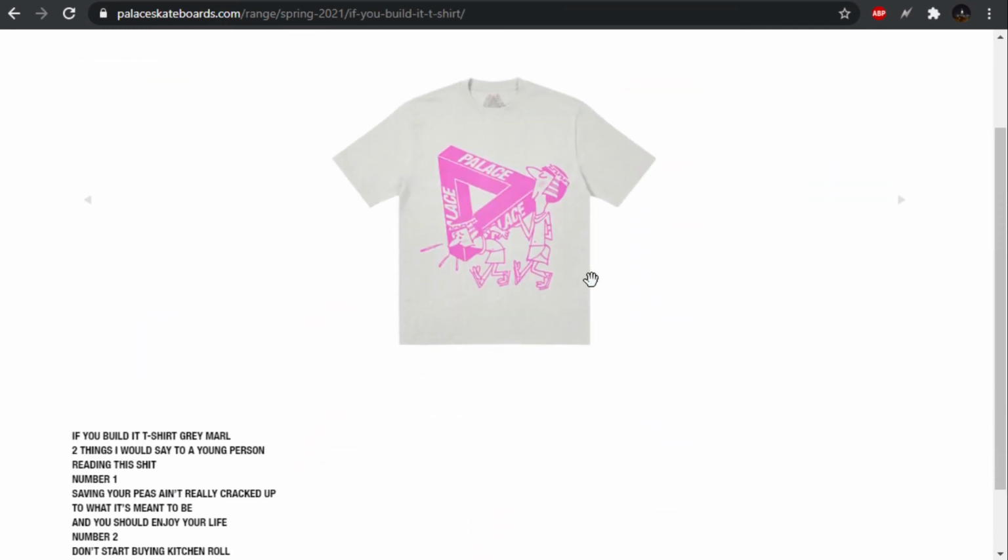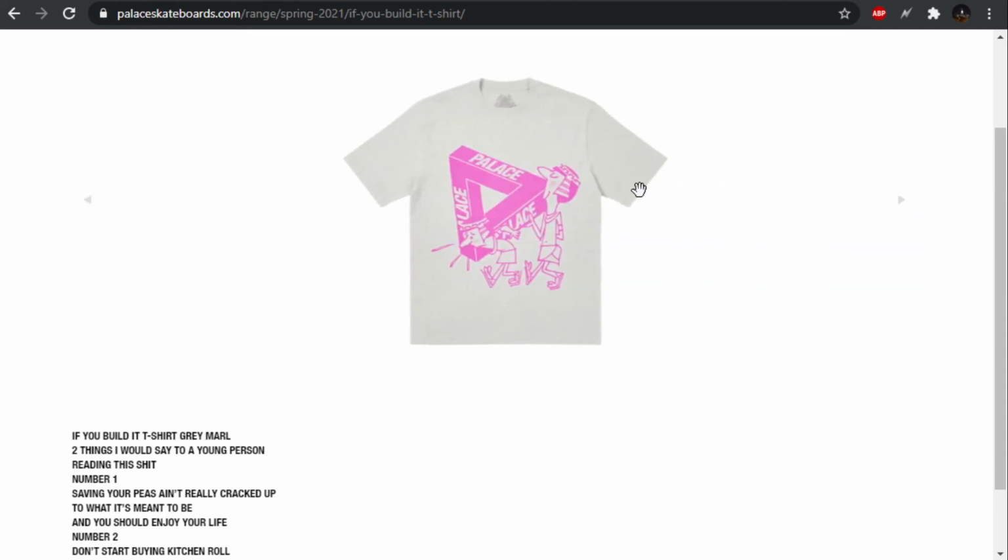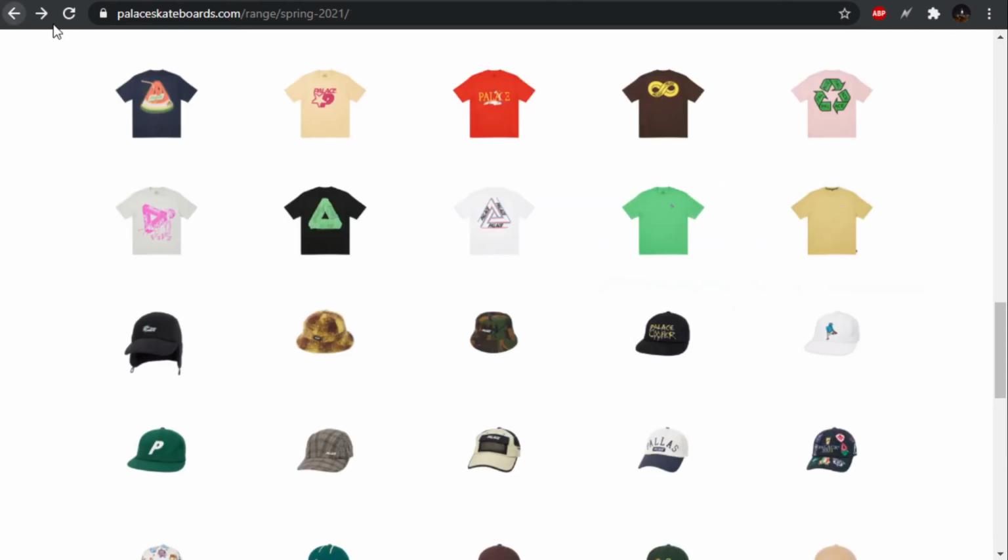If you build it t-shirt, you know, if you build it, they'll come. I would have liked this if they did just their normal style of doing a big graphic on the back, small on the chest. I'm not really sure if I really F with it with just a fat logo on the front. So probably a pass for me. It kind of reminds me of Little Caesars with the art style.